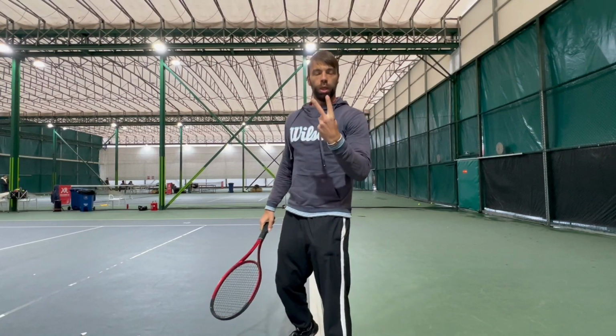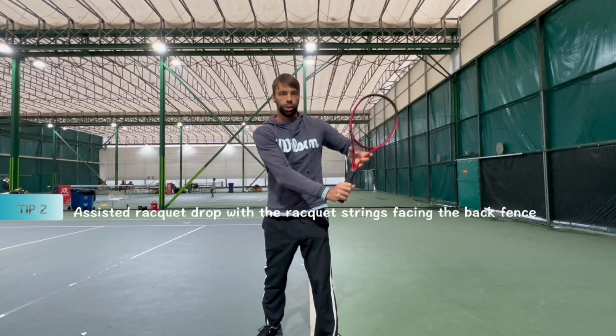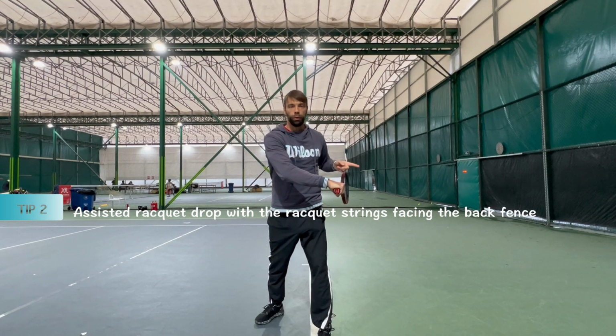Number 2 will be the drop phase. And again, we're going to use the non-dominant arm here. The important part here is how the racket drops. It has to go in this way and face the back fence, or the opposite from the net.